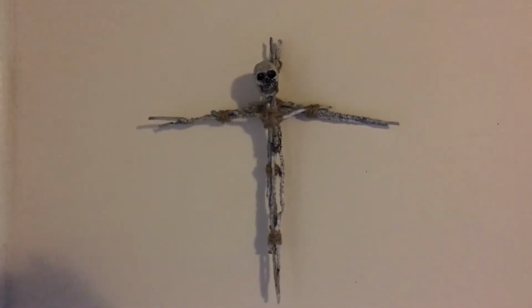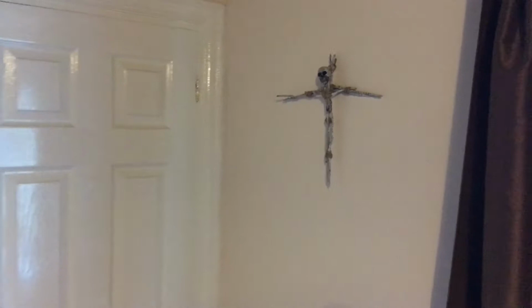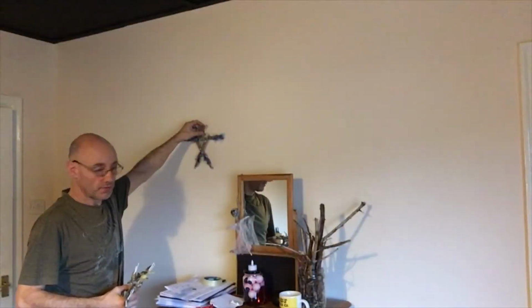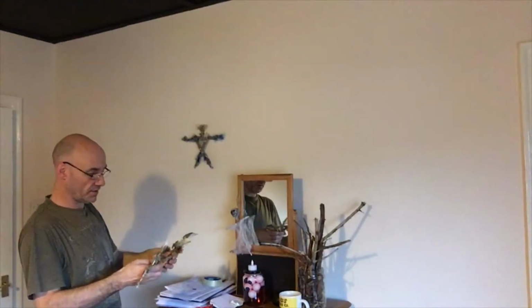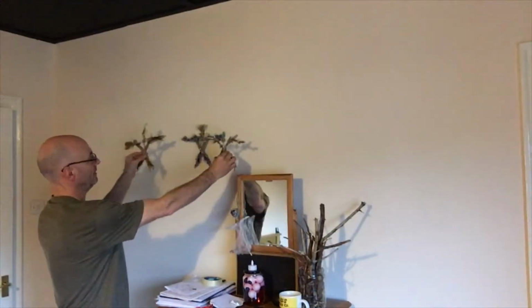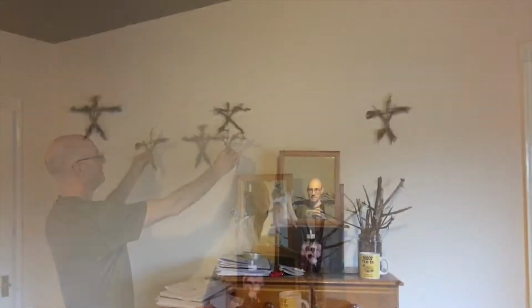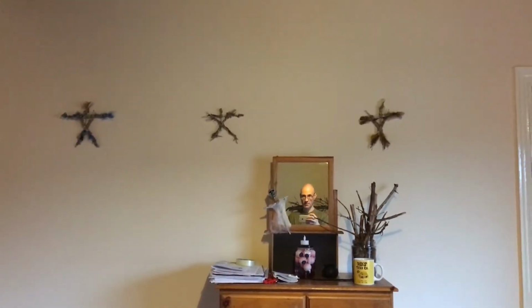I was going to hang him from the ceiling, but he is now there next to the cupboard. So on the wall next to Alice's mirror, I'm going to put these three stick figures, which look more or less like stick men. So that's the stick figures up on the wall.